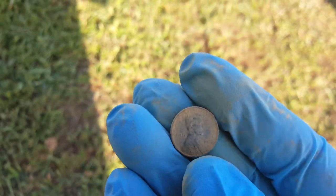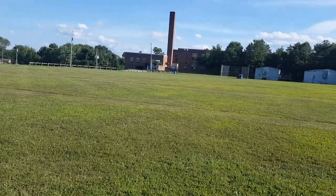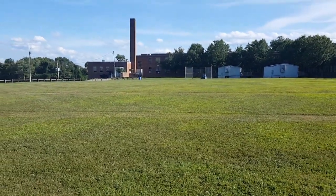So don't get too excited. I'm not. Anyway, I wanted to say this little area here, well, there's the old football field. Like I said, this used to be the old high school, but now it's the old Dublin Middle School.